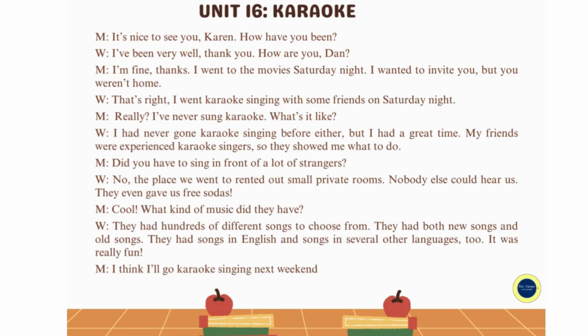Leisure and Entertainment. Unit 16. Karaoke. It's nice to see you, Karen. How have you been? I've been very well, thank you. How are you, Dan? I'm fine, thanks. I went to the movies Saturday night. I wanted to invite you, but you weren't home. That's right. I went karaoke singing with some friends on Saturday night. Really? I've never sung karaoke. What's it like? I had never gone karaoke singing before either, but I had a great time. My friends were experienced karaoke singers, so they showed me what to do.